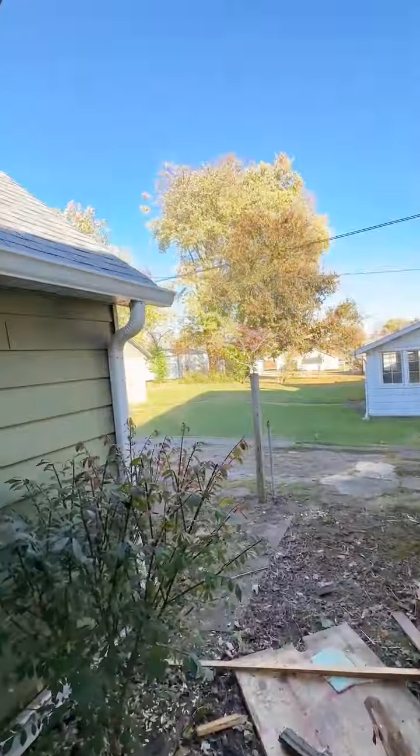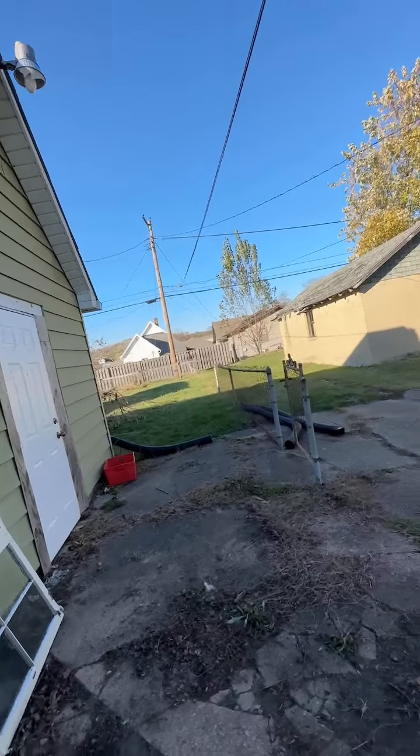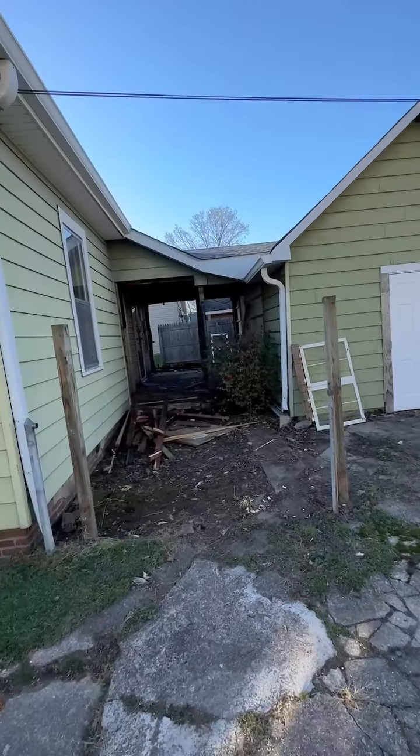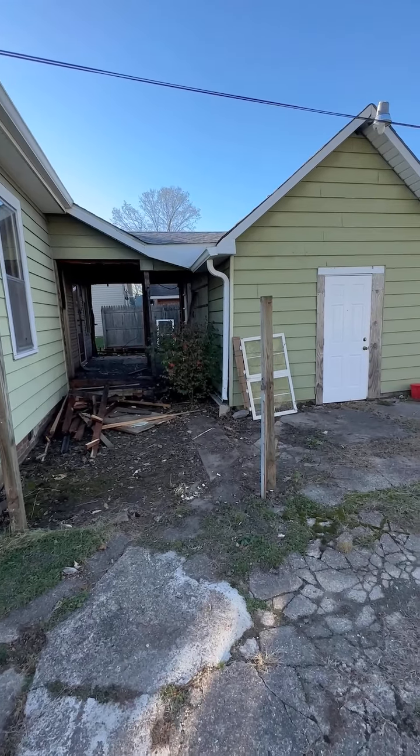To give you an idea what it looks like from the outside, finished product, it's going to be something like that. Little breezeway running across.